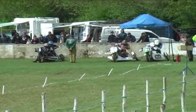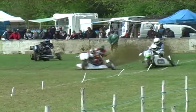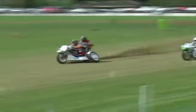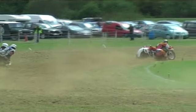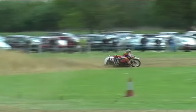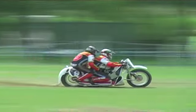Race 16, right-hand sidecars. A win there for number 9, Miles Simmons and Dave Hogan. Second place to 184, John Hiscock and Karl Bell. And third place, number 4, Dave Penfold and Richard Webb. No other finishes. The winner's time was 1 minute 30.85 seconds, a speed of 53.57 miles per hour. From the top, 9, 184, 4, 1 minute 30.85 seconds, 53.57 miles per hour.